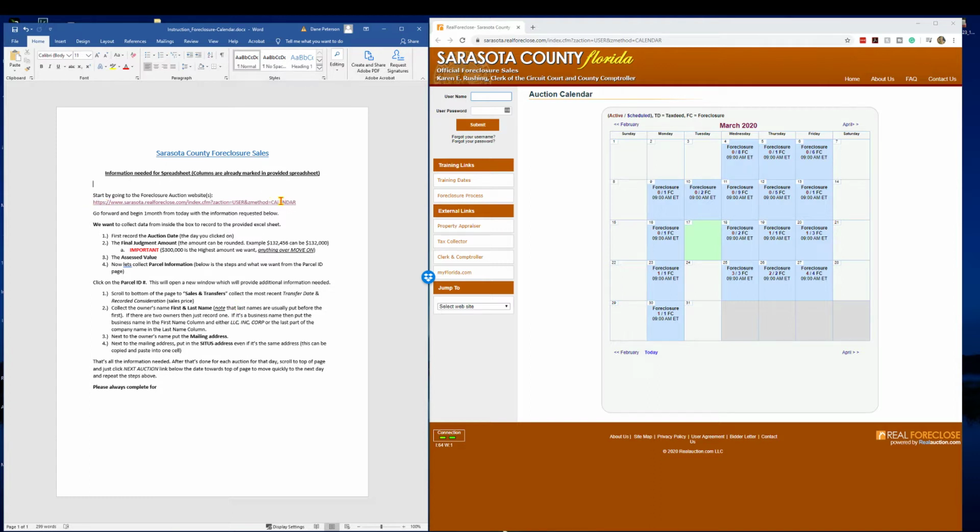So if we start by going to the link provided here, it will actually bring us to this page that you see over here on the right-hand side, the Sarasota County, Florida auction website. And we are looking at March 2020, and this is the foreclosure auction that is going on this month.